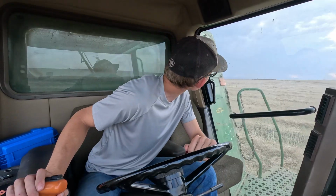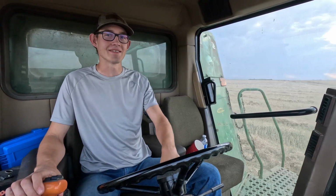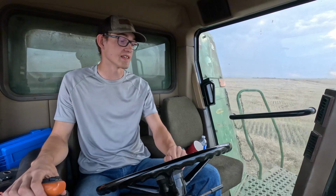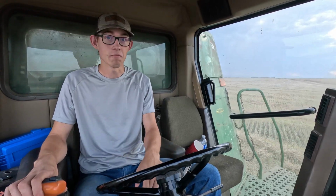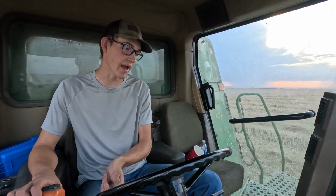It seems like the radar was telling the truth. The storm is sliding past us, which is really good because we want to go as late as we can because we've got a lot of field to do. The canola is feeding in super nicely, so that makes my job a lot easier. It also helps that there's no big piles to where I have to slow down.